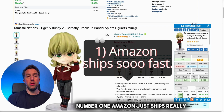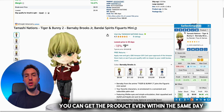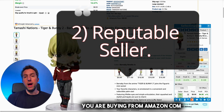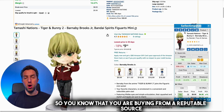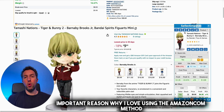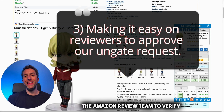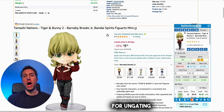Number one, Amazon just ships really fast, as you know. You can get the product even within the same day sometimes. Number two, you are buying from Amazon.com, not from third-party sellers, so you know that you are buying from a reputable source. Amazon.com is reputable. And probably the most important reason why I love using the Amazon.com method is that we are making it super easy on the Amazon review team to verify our purchase for ungating.